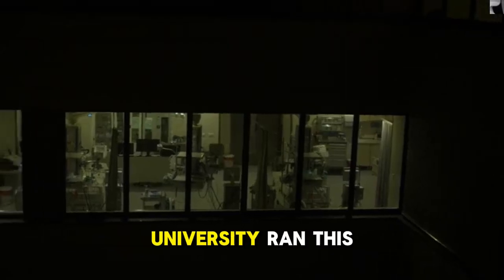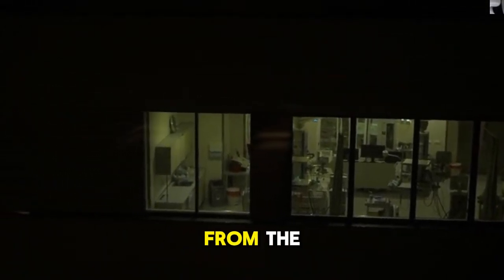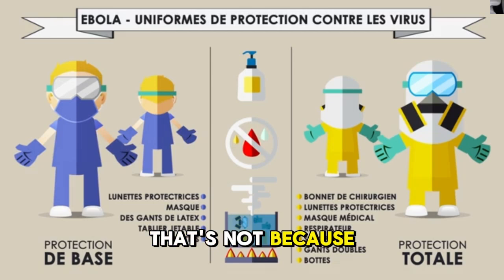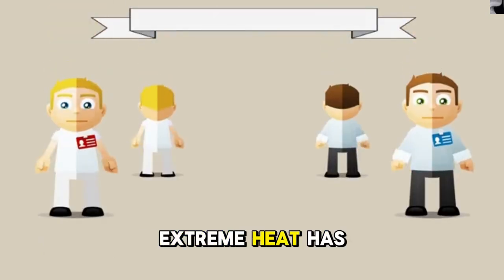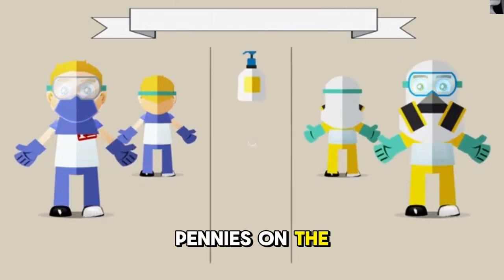A team at Northwestern University ran this exact experiment, published it in a peer-reviewed Nature Portfolio journal, and got funding from the U.S. Army Research Office to do it. And if you've never heard of it, that's not because it failed. It's because an entire industry built around burning rock at extreme heat has no incentive to advertise a process that could replace it for pennies on the dollar.